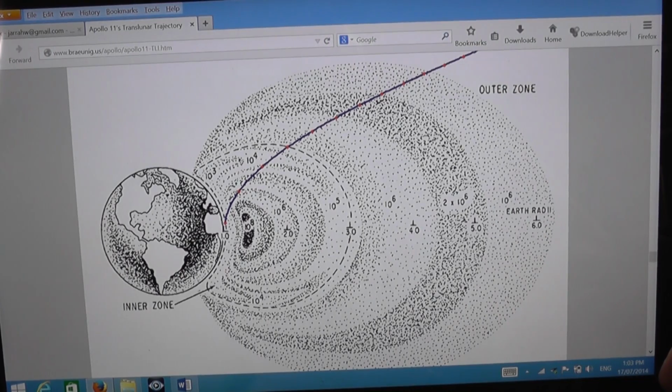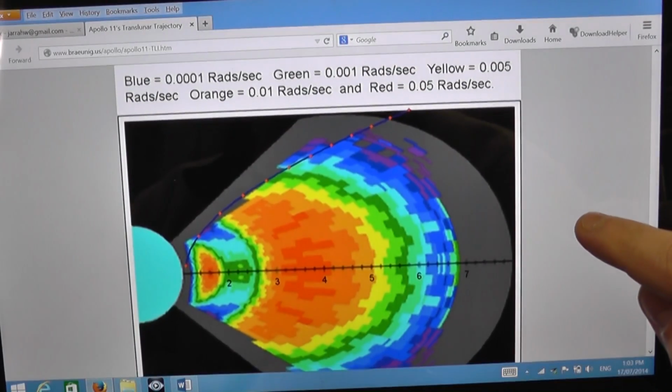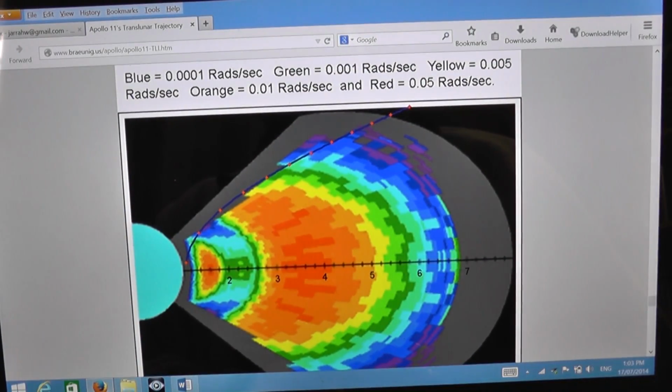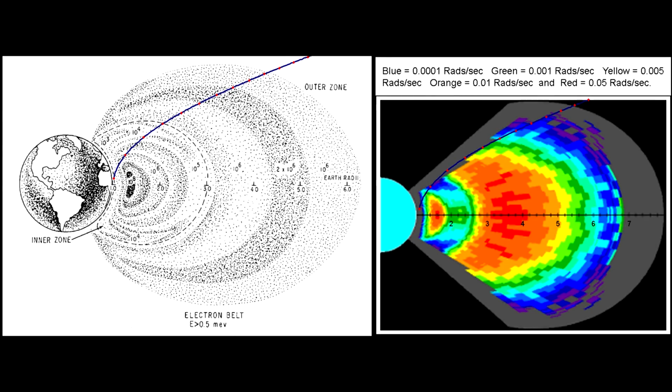I'm actually quite surprised that Braenig even used this graph. Instead of using these numbers to calculate the dose rates, Braenig instead overlays his trajectory on a different graph which laughably downplays the dose rates into the millirad range. How about we use these numbers from the earlier graph and see if these millirad numbers are indeed substantiated.